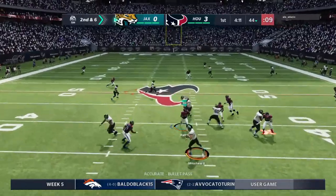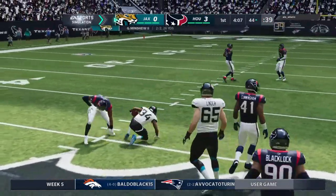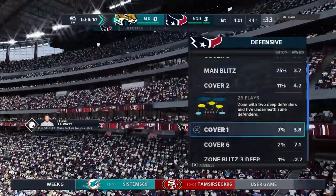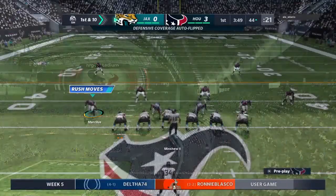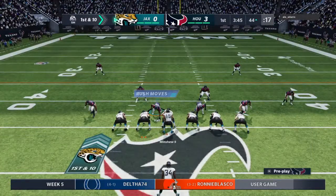From the 44, Minshew got a man out of the backfield. It's Chris Thompson. And he's going to be taken down with another first down as the stop's made at the Texans' 44-yard line. 11 yards there, first down. So a 1st and 10 now in Houston territory at the 44-yard line.